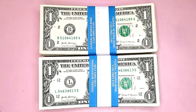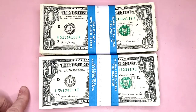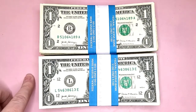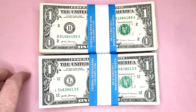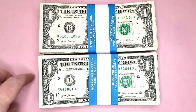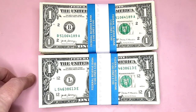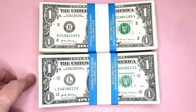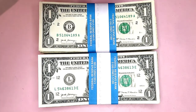All right, everybody, these are the dollars I was talking about, and I figured we would go ahead and open up both of these wraps and see what we can find. What I'm going to do is go through these and then pull you in as I find something. I'll plug them into my computer before I tell you, so that I can tell you a little bit more about the bill. And besides, it's just a fancy number. So let's check it out.